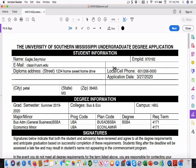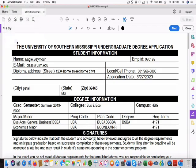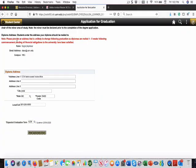And at this point, you've done everything you need to do on your form. You can close Adobe Acrobat at that point. And then you go to your email program and you can email your advisor. Now, how do you find your advisor's information? You can find that again in your Student Center.